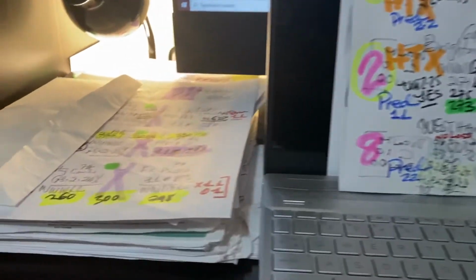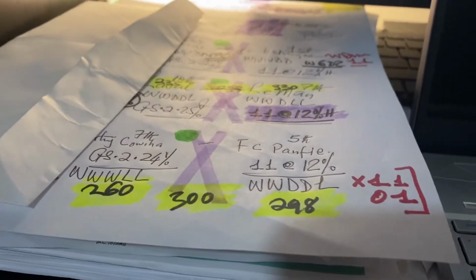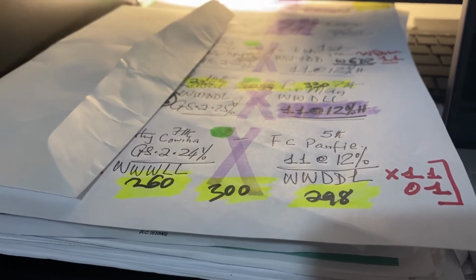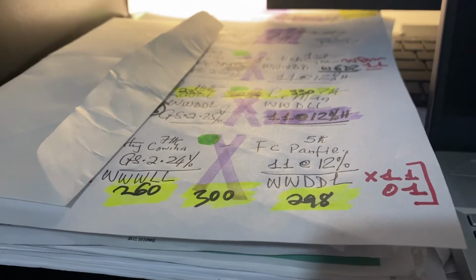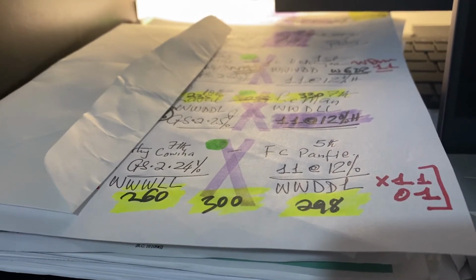Week number 11 of the UK football pool season. Matches to be played Saturday, September 18, 2021. Stay tuned. You're going to reap something good now.